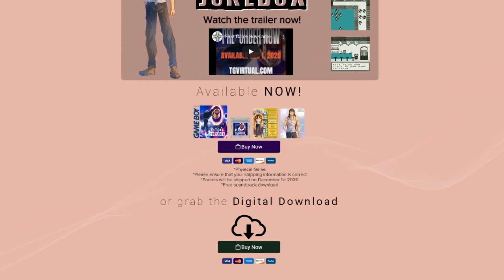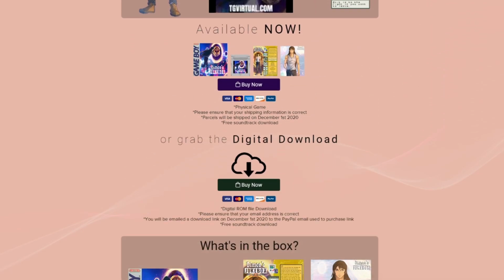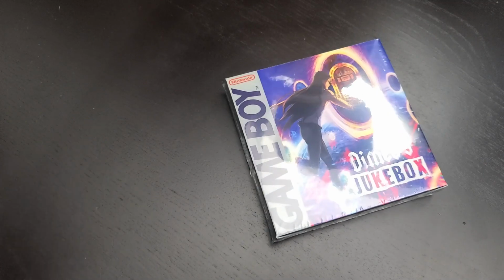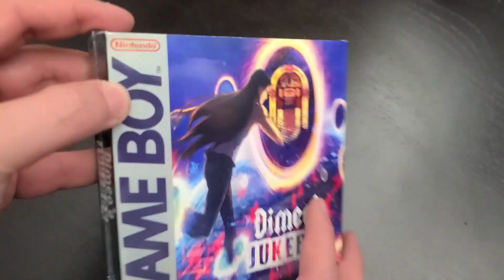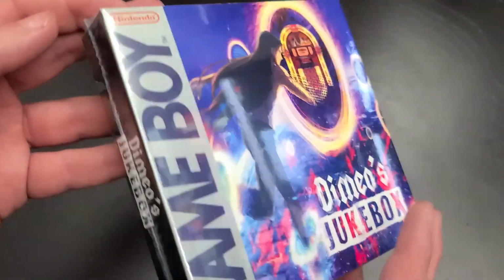You could purchase the digital ROM for $15 Canadian or $12 US, but if you want the full Game Boy experience, you can spend $88.79 Canadian or $70 US to have a physical copy of the game shipped to your door. That's right, a physical Game Boy game in 2020. Or when you're watching this, 2021.